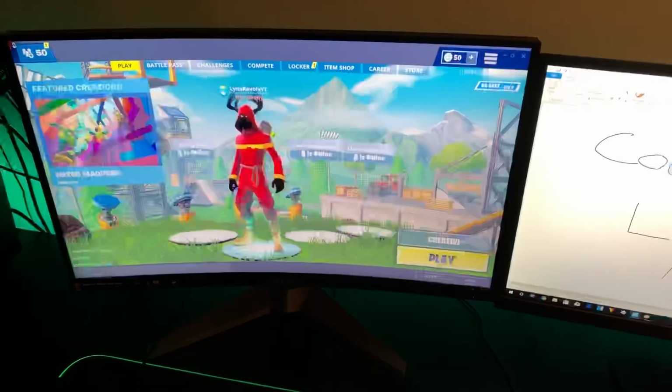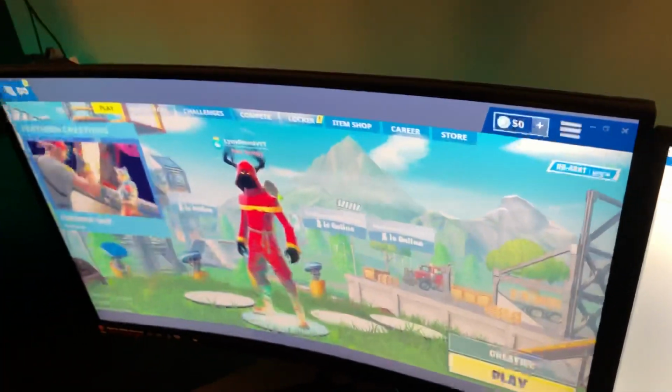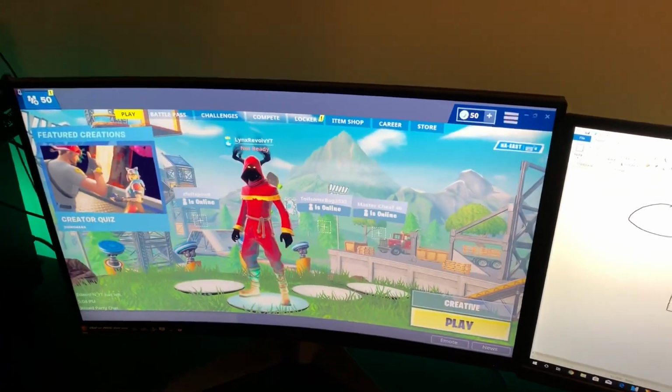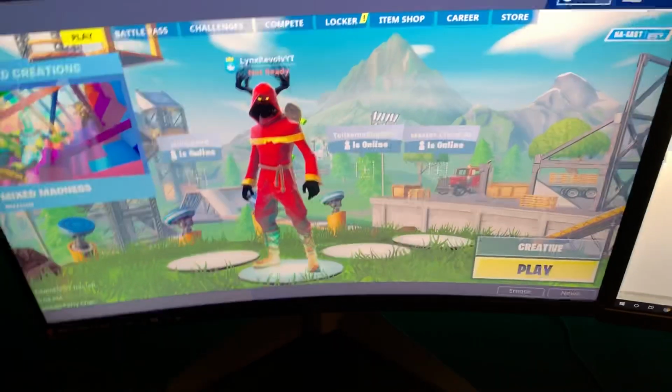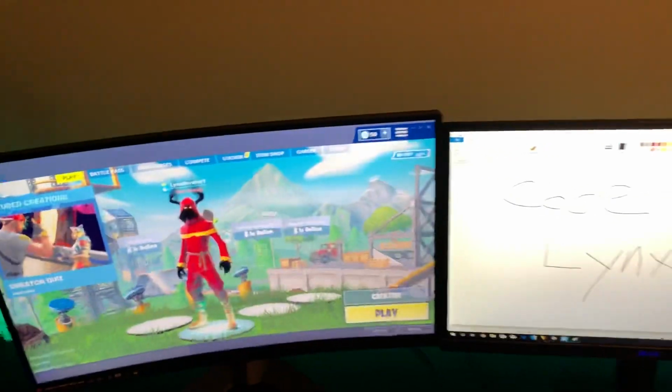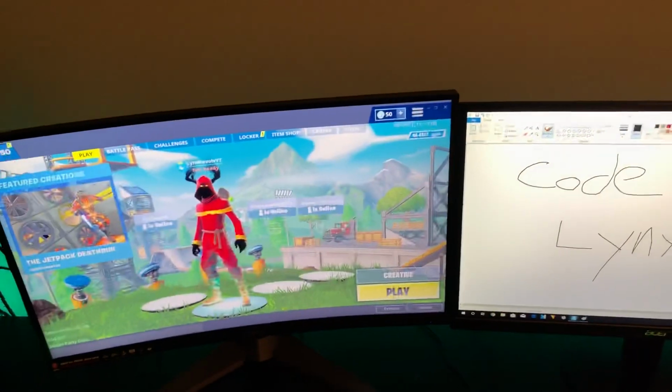And then my main monitor that I play on and edit on is the MSI 144 hertz monitor. I think the exact model number is the MAG240, and it's also pretty curved, as you can tell, and it moves up and down as well, so it can fit with my other monitor, because this one is like 24 or 25 and this one's like 23, so it does look a little bit weird.